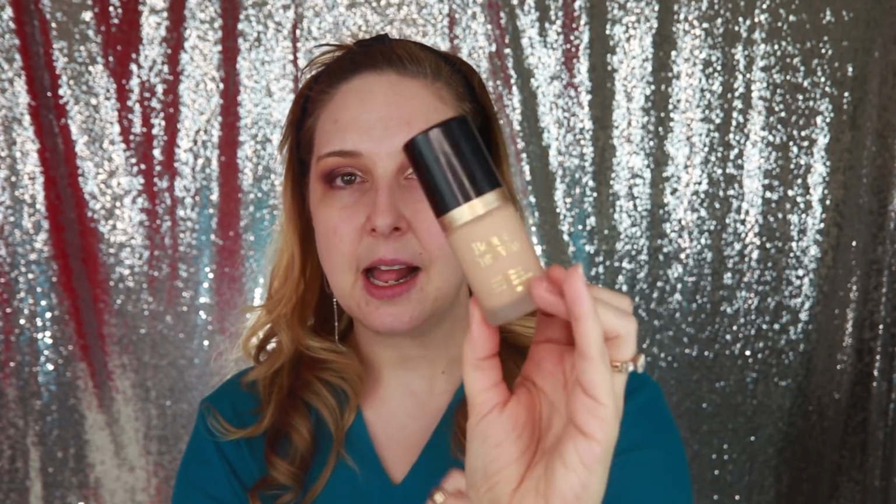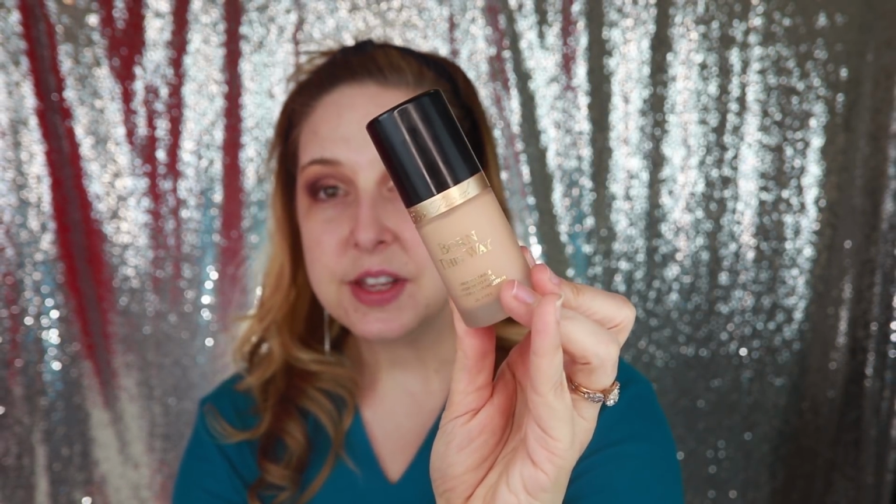The color that I have, you guys, is Pearl. Yeah, the color that I have is Pearl. This is beautiful. This is so pretty. It makes my skin look flawless.